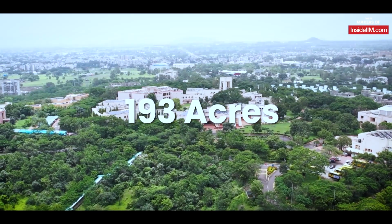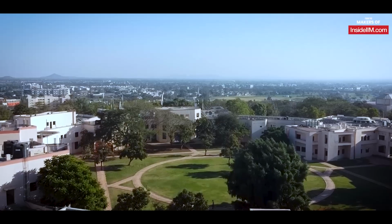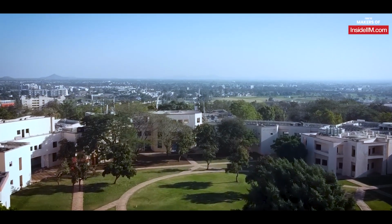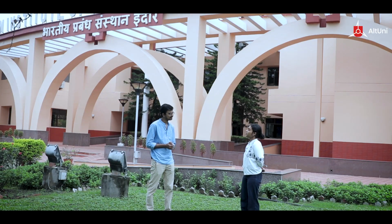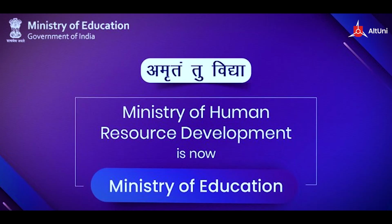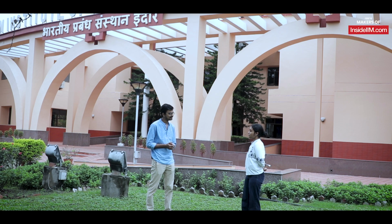Tanya, tell me a little bit about this particular campus. How big is this campus, and what is the history behind IIM Indore for our audience? Okay, so IIM Indore is a 193-acre campus on a hillock, a little distance from the cleanest city in India, Indore. And you can see the campus itself is very clean. It's very green with a hint of color here and there. It was established in 1996 by the Ministry of Human Resource and Development, which is now the Ministry of Education. And the campus is now an autonomous institution and boasts of a number of facilities here.